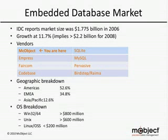The size of the embedded database market, as reported by IDC, is nearly $1.8 billion. Now, that includes some very large vendors that most folks don't think of when you say the words embedded database, including, obviously, Oracle with Oracle Lite, x10, and BerkeleyDB. I've listed here the names of some of the database vendors that most frequently come to mind, and in fact, they dominate the top 20 native search results for the term embedded database.